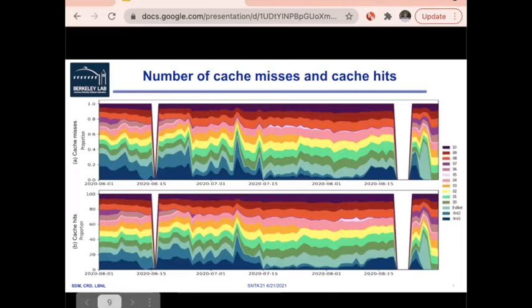And this is pretty inconsistent with what we'd expect, where each node has a roughly equal number of accesses, cache hits, and cache misses. So this might be due to a monitoring issue or some other reason that is currently beyond the scope of our study.